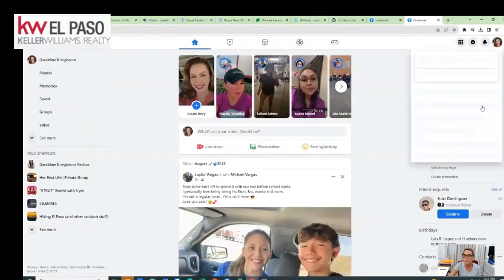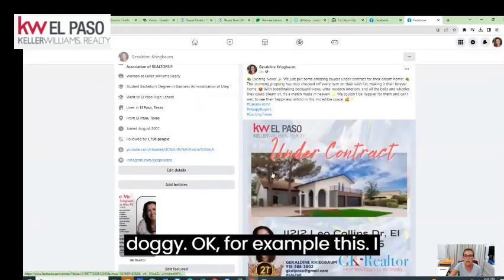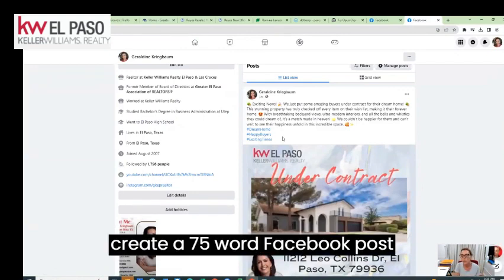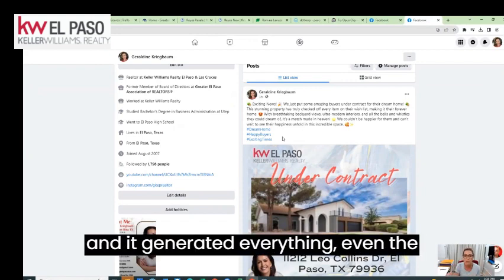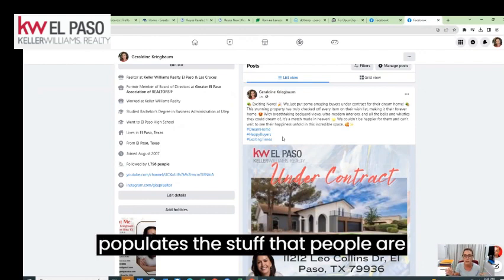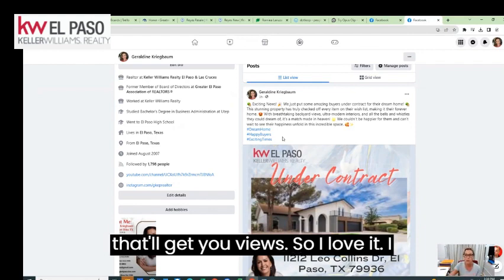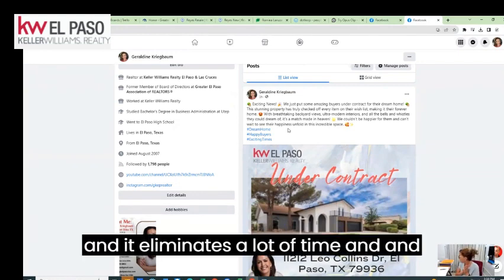Let's see. Go. There's my doggy. Okay, for example, I entered all of this, like create a 75-word Facebook post about these buyers I got into contract, and it generated everything, even the hashtags. So AI goes in there, it populates the stuff that people are attracted to, that will get you hits, that'll get you views. So I love it. Can't speak well enough about it. And it eliminates a lot of time and thinking power, right?